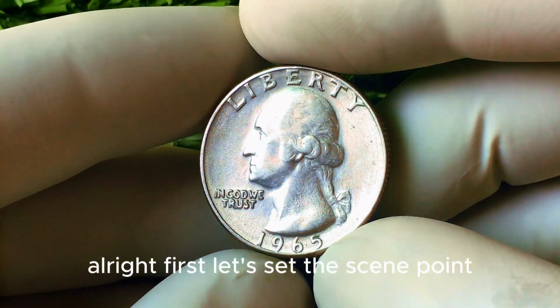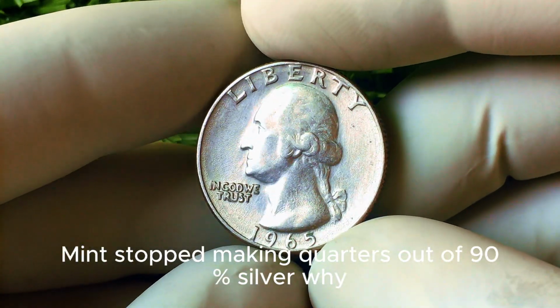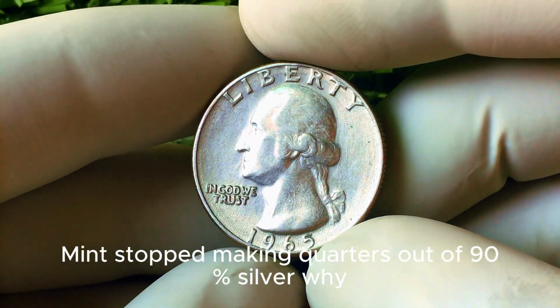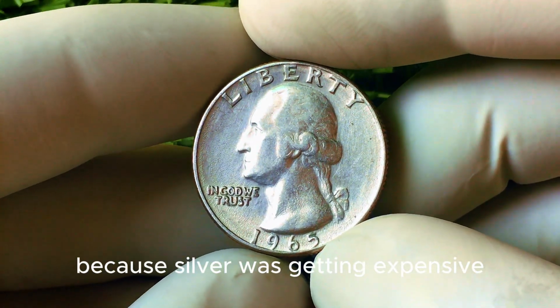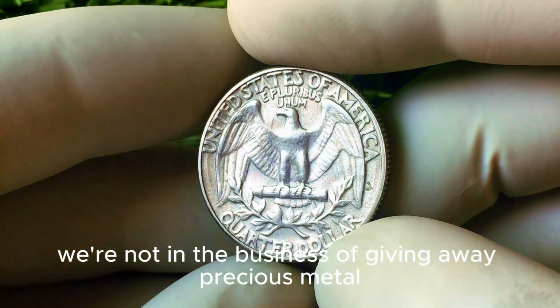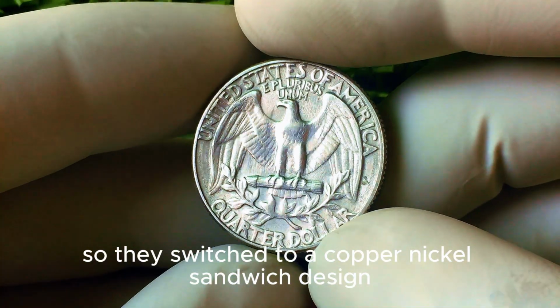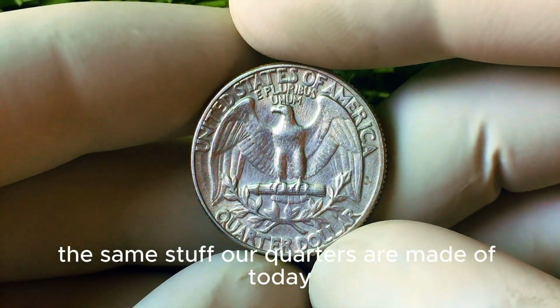Alright, first, let's set the scene. 1965 was the year the US Mint stopped making quarters out of 90% silver. Why? Because silver was getting expensive, and the government was like, "We're not in the business of giving away precious metal for bubblegum." So, they switched to a copper-nickel sandwich design, the same stuff our quarters are made of today.